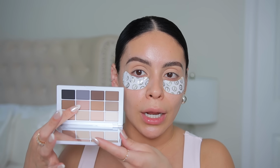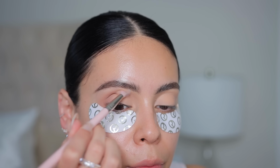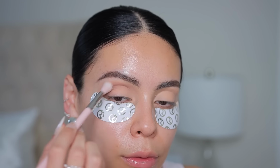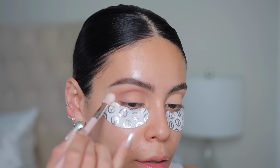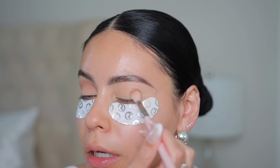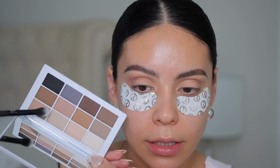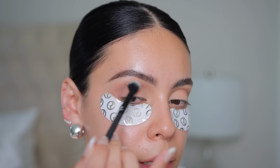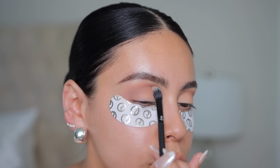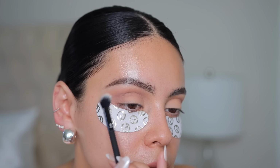Let's start off with this shade right here. It's pretty light, but I'm gonna build it up. Putting that right in my crease. I'm dying to use this color right here. I'm gonna put that on my lid in a little bit. It's calling my name. Now let me add some of this lighter brown right here, kind of just mixing it in as well. I always like to use as many colors as possible when I test new palettes, just so that I can see how the colors layer and build up.